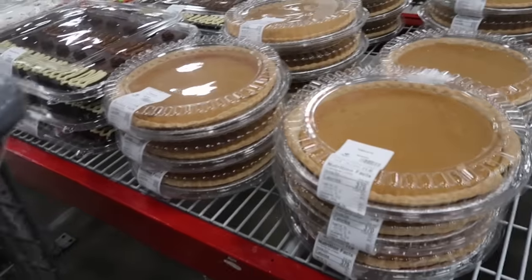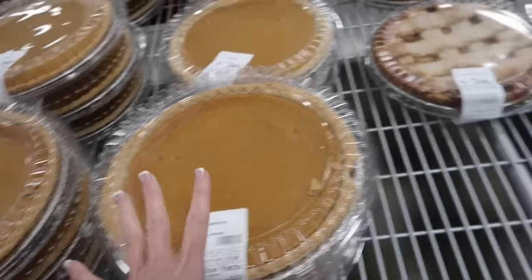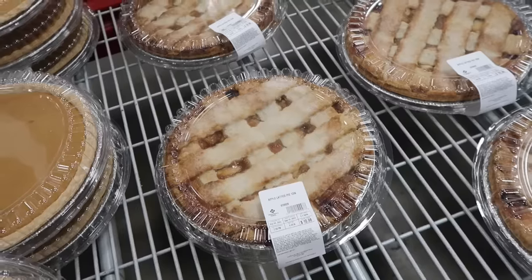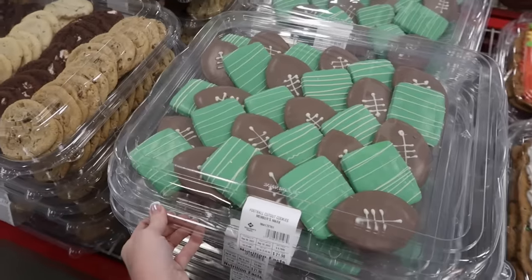Okay, and this is not on instant savings, but when you do find them on sale like this, snag them, pop them in your freezer, and you're ready to go for the holidays or any special event. You could just take it out of your freezer the morning of, and it'll be ready for when you need it. Fun. There's football cutout cookies.